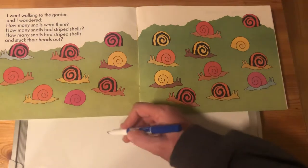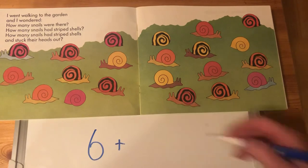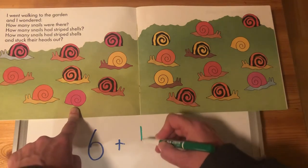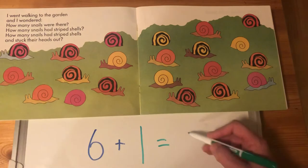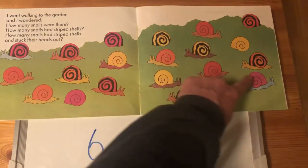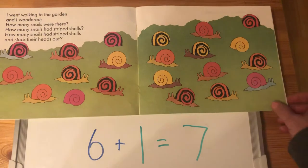1, 2, 3, 4, 5, 6. We have 6 snails with their heads out. How many of the red-orange snails have their head tucked in? Just 1. 6 snails with their head out plus 1 with his head in equals how many? 1, 2, 3, 4, 5, 6, 7. We have 7 red-orange snails.